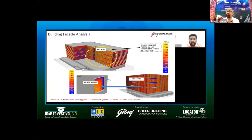This is an example of a commercial building where, through facade analysis, we have helped architects optimize the facade by placing the right shading at the right facade. In some places we have also suggested recessed windows, which, compared to curtain glazing, would end up shading the window and provide good shading for the project.